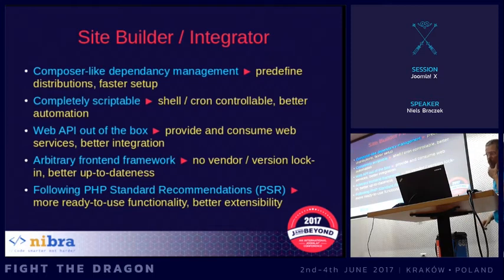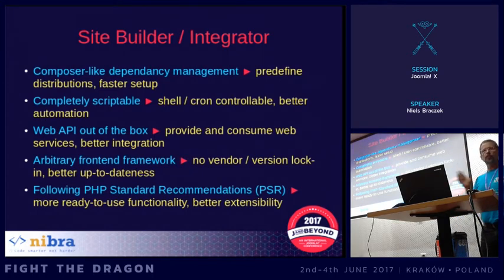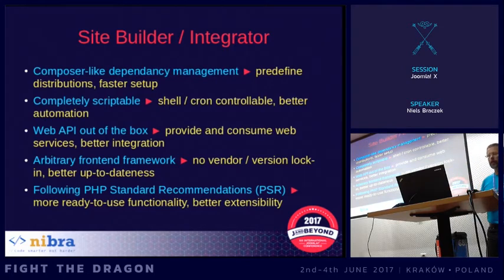And we are following the PHP standard recommendations, the PSRs. For example, PSR-15, it's not finished yet, but it's about HTTP stacks that allows handling messages, requests, and responses. And it defines how these modules communicate and how they work together. And this will open up the possibility for you to find any middleware, that's the name of it, on the market, and put it into Joomla and use it. And it will work, without any need to make any customization.